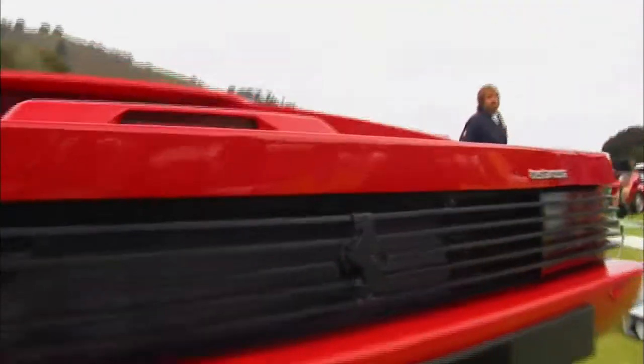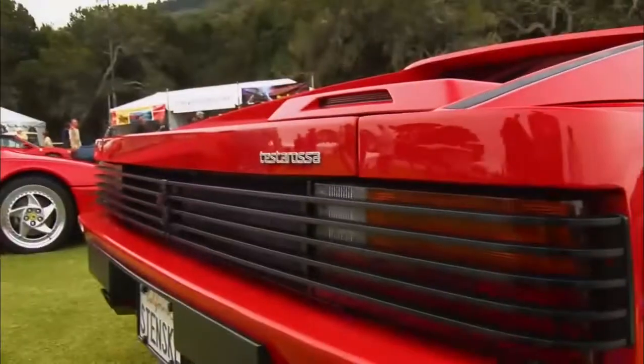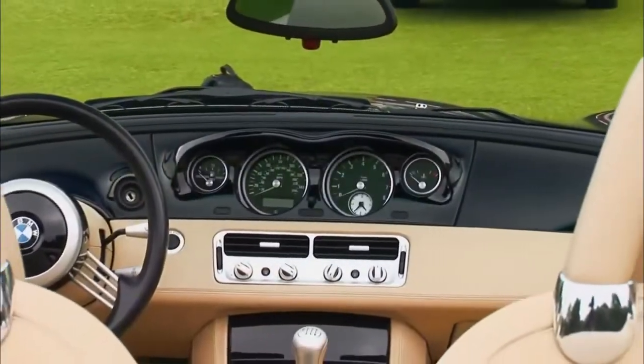My name's Nick Sten. The car is a 1987 Ferrari Testarossa. Supercar of the 80s, I guess you'd call it. Hi, I'm Ian McLean, and this is a 2001 BMW Z8. I love sports cars, but unfortunately at 6'4", most of them don't fit me, and the Z8 does just barely.